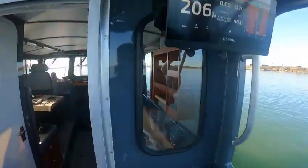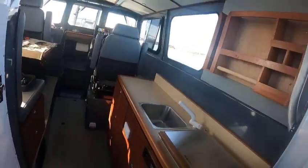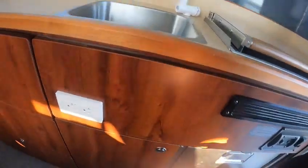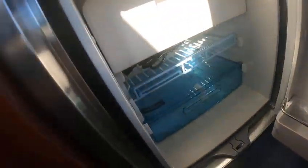And 0, that means we're just stopped. Then we got 8 minutes. So this here, I'm gonna start once we start the motors. You got all the cabinets right here. You open this up and your settings are right here, and this is 12 volt and 110. You just put this button right here, the on button.